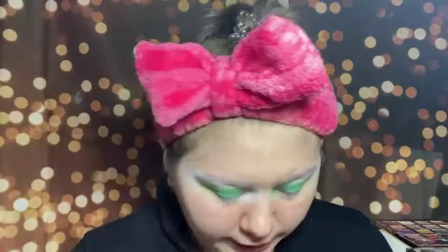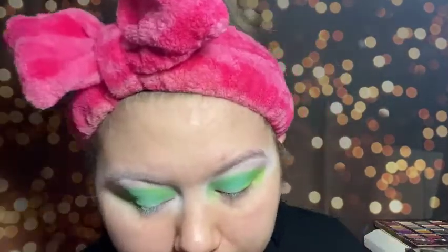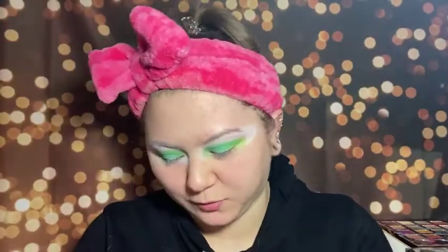Okay, so we have that laid back, and then we're gonna go back in and kind of blend that teal shade we used in the middle. It's just a lot of going back and forth and building up your shades. That is very pretty. And then for some funness, we're gonna take this Wow shade, which is that bright yellow, and use that to blend all three shades up towards my eyebrow.